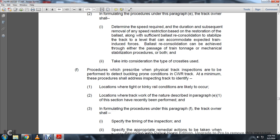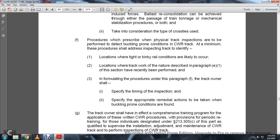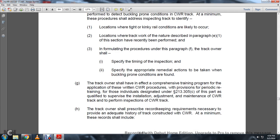And 3. In the formulation of the procedure under paragraph F, the track owner shall: 1. Specify the time of the inspection, and specify the appropriate remedial action to be taken when the buckling-prone conditions are found. G.